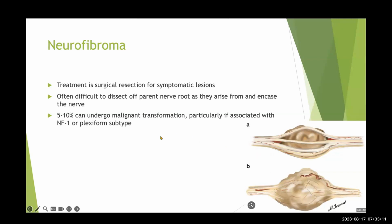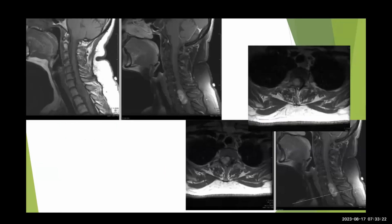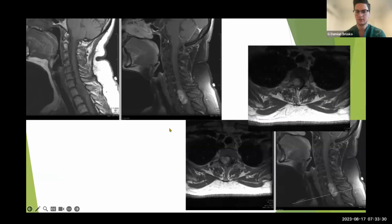What were the operative findings in this case, in terms of the relationship of the tumor to the nerve root? I can't recall specifically, I wasn't in the case myself. I'm not sure exactly. I'm sorry.